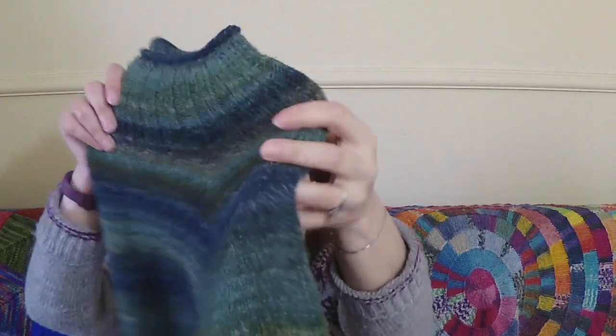I actually had one skein of this left over. I spun up too much, and I knit up a cowl called Foolproof by Louise Zass Bingham, and it is a cowl that is knit on the bias, and I can't take credit for that one either.